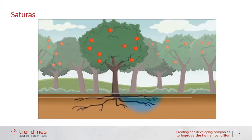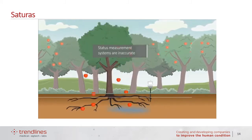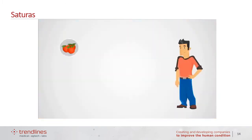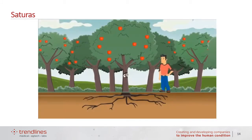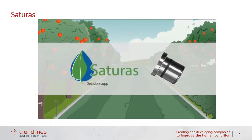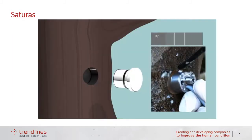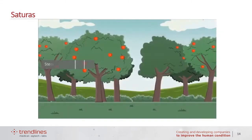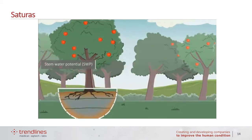Current water status measurement systems provide inaccurate estimates at best. Not knowing the exact water needs has a significant impact on the tree's health, the quality and quantity of the crop, and ultimately, profits. Imagine if the tree could tell the farmer when it's thirsty. Saturas introduces the first innovative decision support system for precise irrigation, so farmers know exactly when to water and how much water to use. The Saturas sensor accurately measures the stem water potential, SWP, in the trunk.